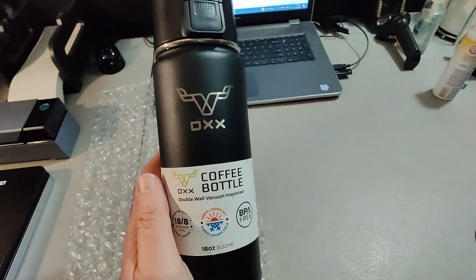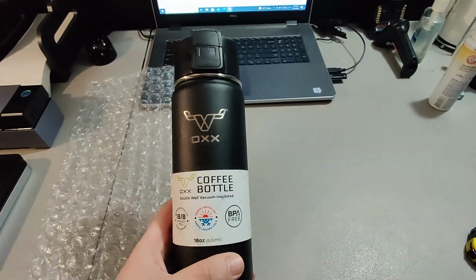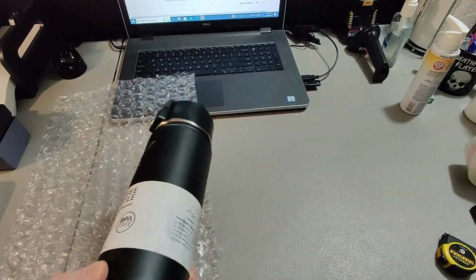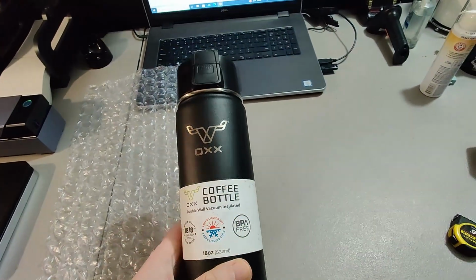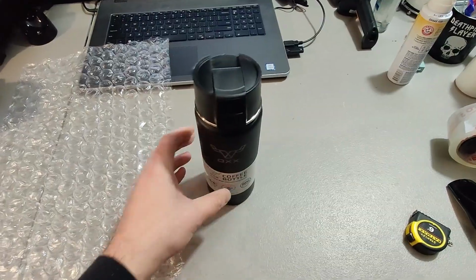Sold one of these Ox coffee bottles. Got quite a few of these at Lowe's one year. $5 a piece. Was able to sell this one for $25. I'm selling my final ones new with some wear because they got dust on them and stuff. Some small scratches on some of them, so just selling them like that. But overall, I made quite a bit of money on these Ox coffee bottles.